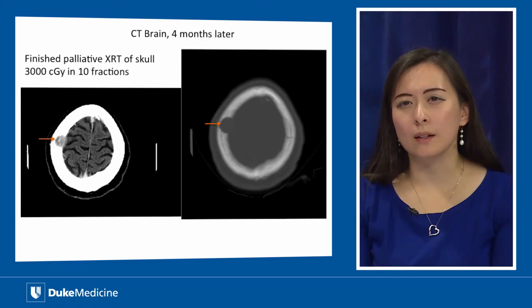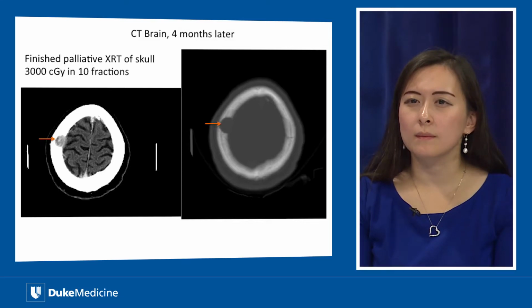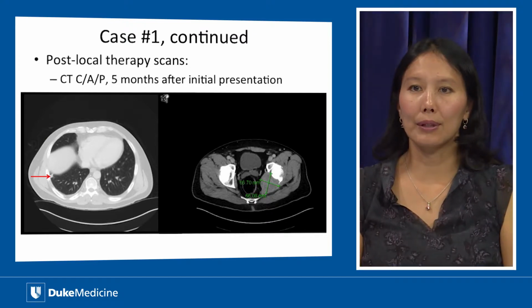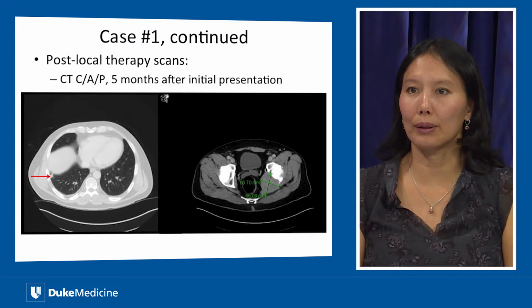Thank you. So 4 months later, the patient underwent a CT of his brain, and he also underwent radiation to his skull to 30 gray in 10 fractions. After he underwent local therapy, he had a CT chest, abdomen, and pelvis 5 months after his initial presentation. The image on the left shows the lung bases. There is a nodule in the right lower lobe, and the image on your right is a soft tissue window image of his pelvis showing a soft tissue mass originating from his left acetabulum, also consistent with metastasis.